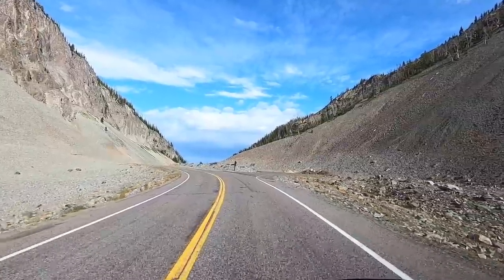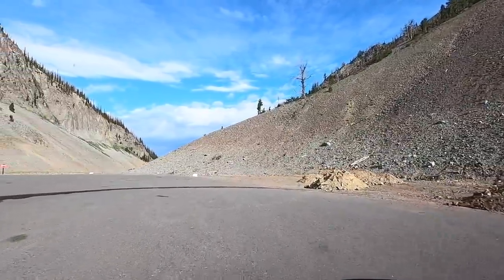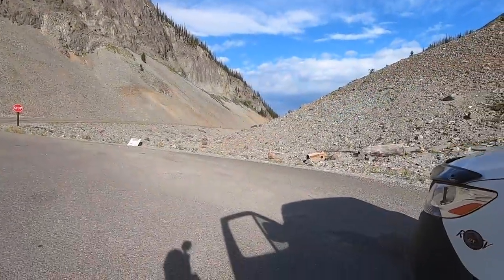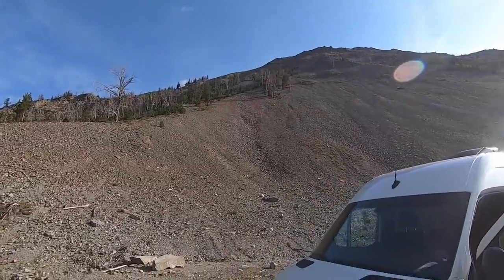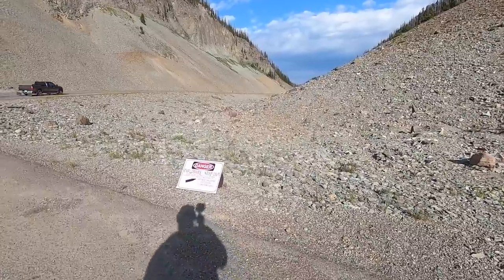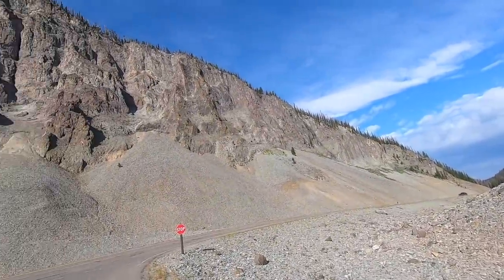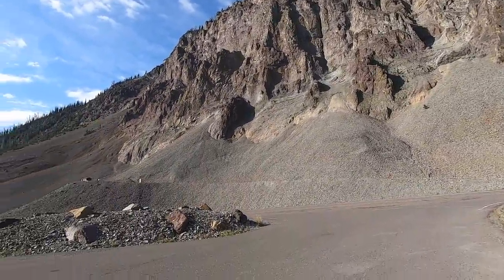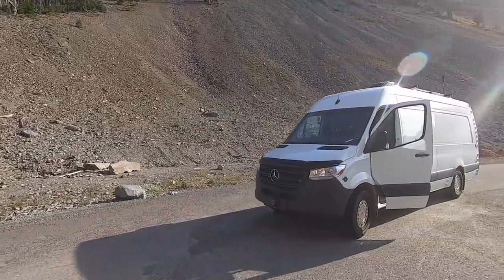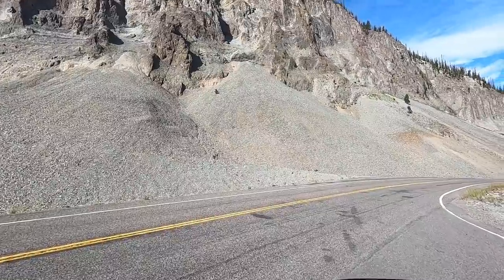Yeah, look how rocky. Here's a pullout. They've got these little signs that say explosives. Look at this. Danger, explosive, keep out. Oh, from avalanche. They shoot explosives in there to drop the snow. Wow. Okay. We're gone. In other words, no hiking around here. I just looked at that map. Yeah, it's a long ways.